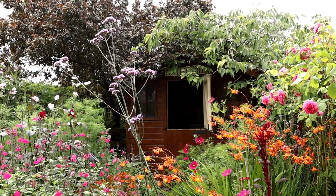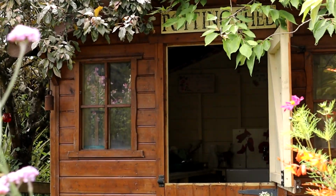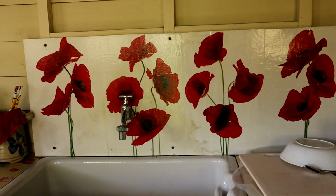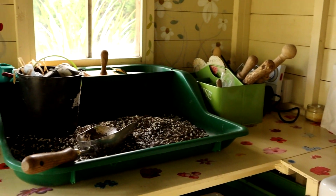I absolutely love your potting shed, Siobhan. Potting sheds can be very functional in many places, but yours shows a lot of love. It, I think, was a real labour of love with all those little pictures. Do you want to tell me just a little bit about how you made it and what prompted you?